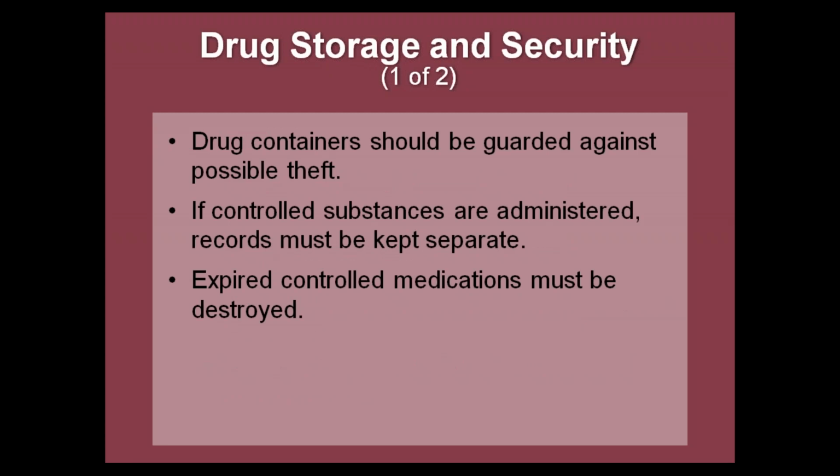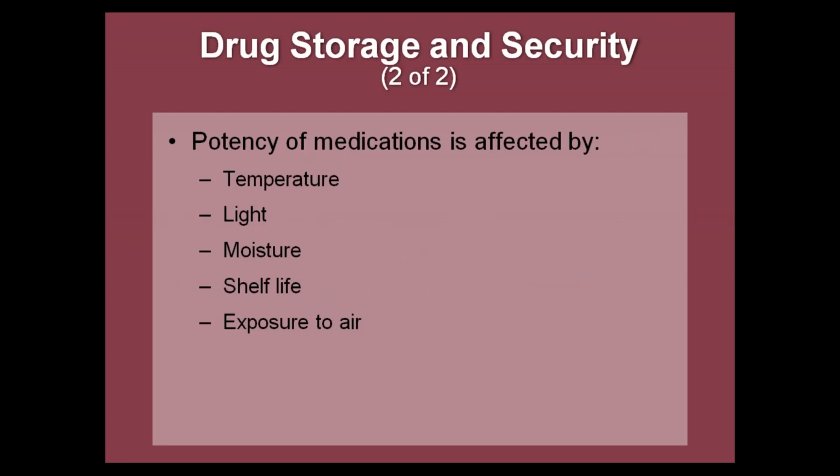So containers should be guarded against possible theft. A lot of the drugs now, you've got to have the push top to keep kids out, and we have to keep our drugs locked up, so the potency can't be affected.